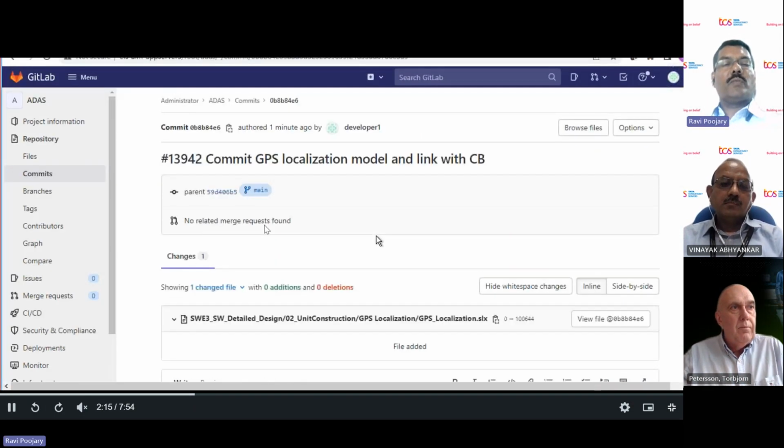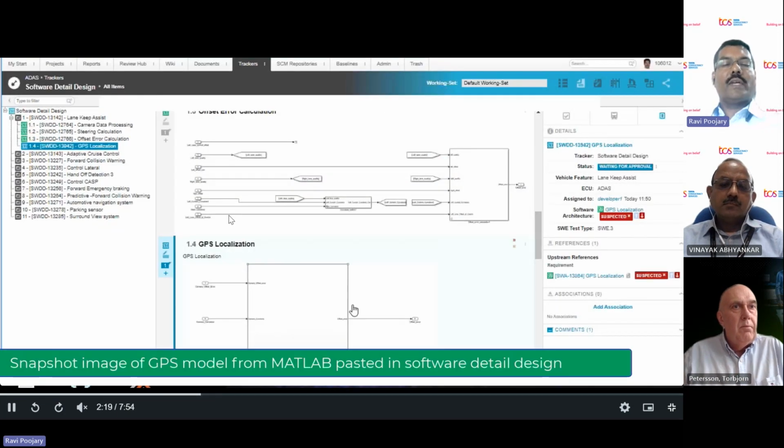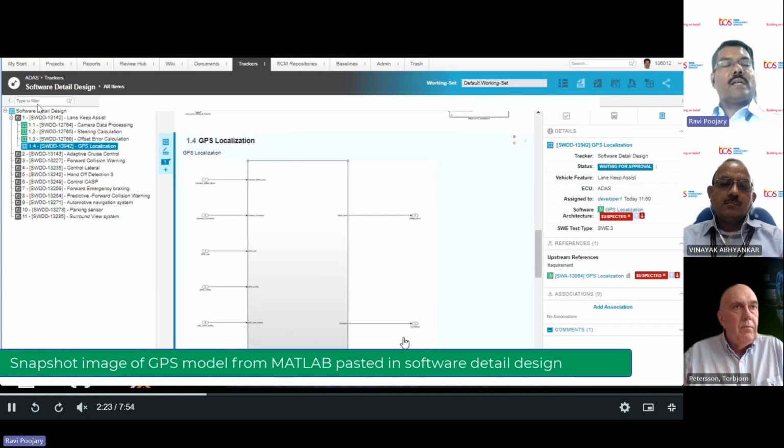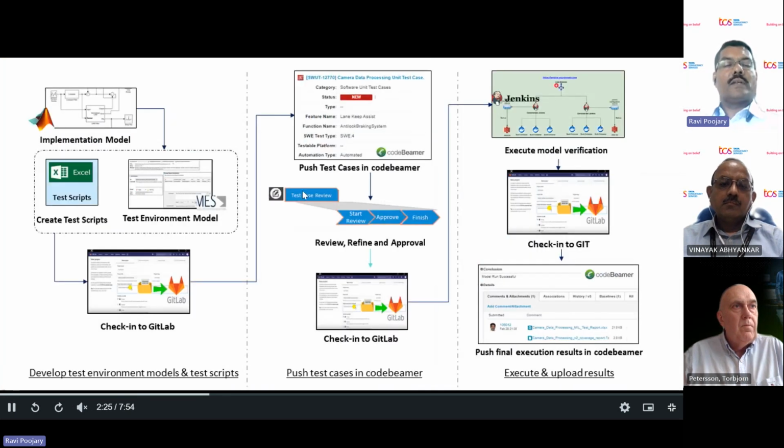So I can trace back to the model element. So this is what we are showing out here. Okay. And then we are adding all the information of the model in the detailed design. Okay. So that everything is available in Codebeamer.